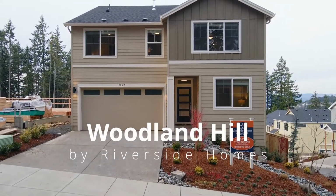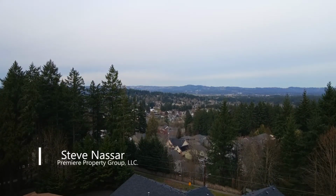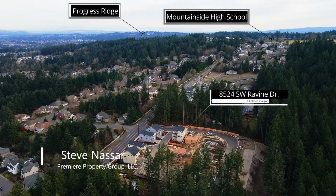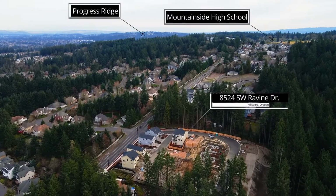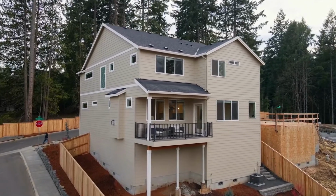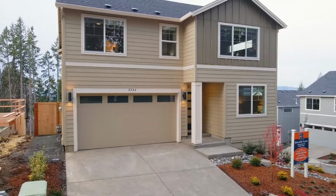Welcome to Woodland Hill, a new community by Riverside Homes in a fantastic Cooper Mountain location. It's convenient to Mountainside High School, Progress Ridge, Cooper Mountain Nature Park, and much more. Featuring 22 high-quality homes, you'll find floor plans ranging from just over 2,000 to nearly 2,600 square feet.